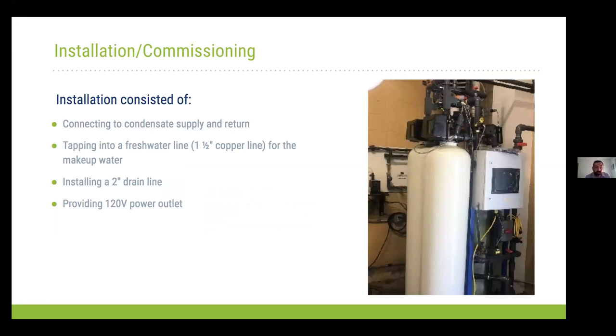So Greg had mentioned that the whole installation took approximately 2 days to get this all installed, and that included installing the meters for the evaluation. We were in a unique situation at our building because we had a pre-existing piece of equipment that quite frankly didn't work, that our mechanics ended up shutting off and was just sitting there collecting dust. So for us, it was as simple as yanking out that old piece of equipment and installing the Aqualogic.